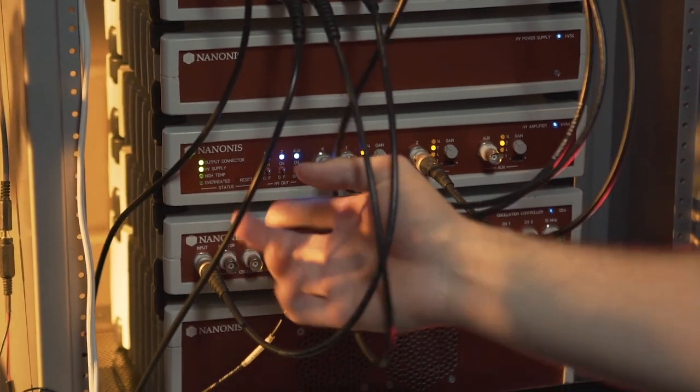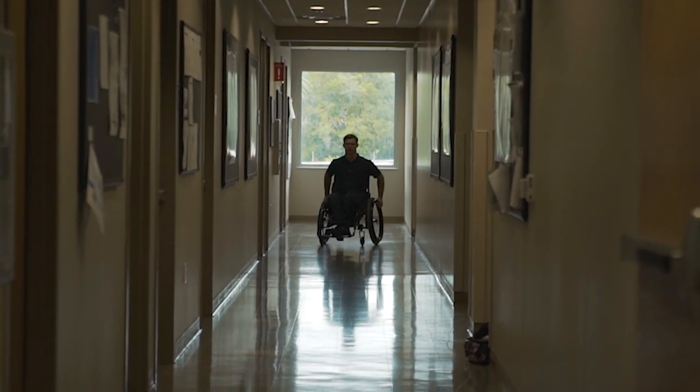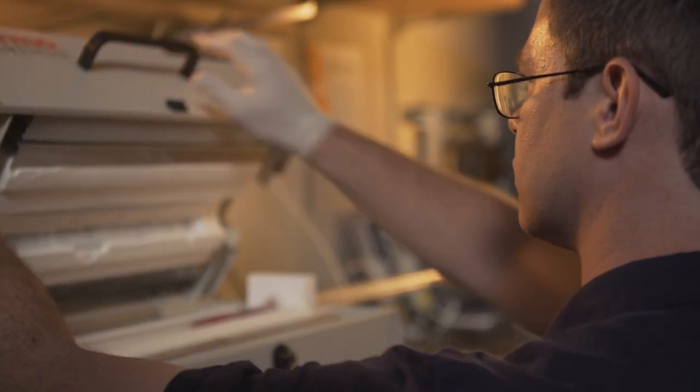There's one major obstacle that I face in experimental physics work, and that is this wheelchair, because it limits my mobility. It also limits what I can do in and around a laboratory. Because disabled people are so underrepresented in experimental physics, it can be hard to find employment. So that's the biggest challenge for me right now.